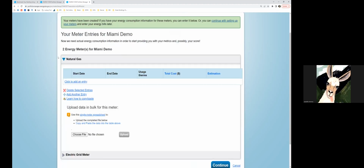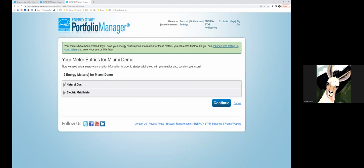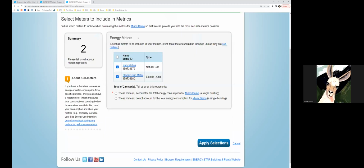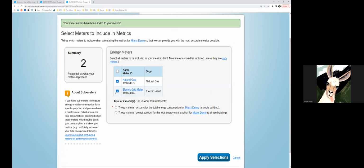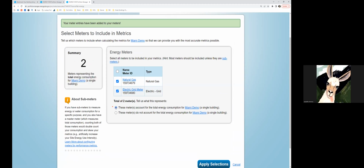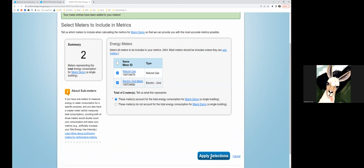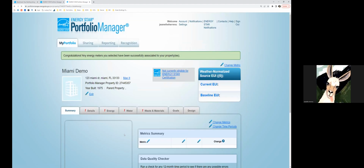All right, this is just showing you what the meters are going to look like for electric and gas. You can go ahead and continue. And now we see here how these two are selected. We want these meters to account for the total energy consumption of the whole building. And you're going to go ahead and apply your selection.